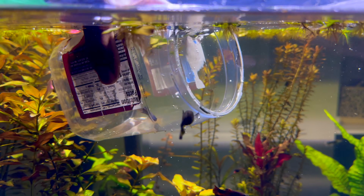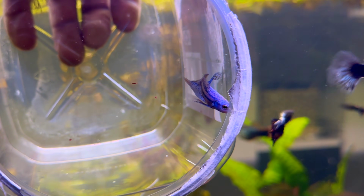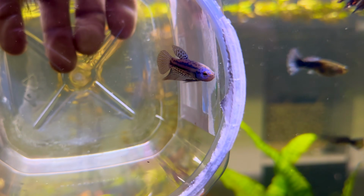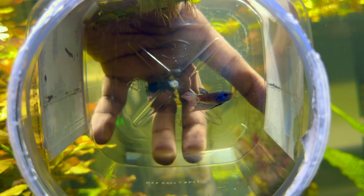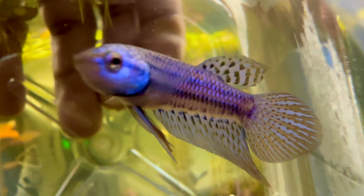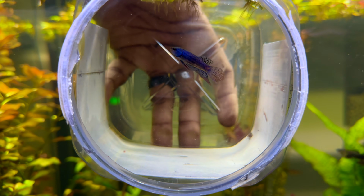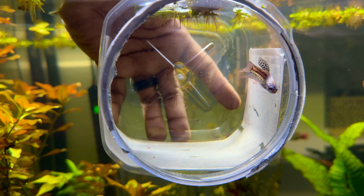Before I set him free in the 400 gallons, I held the container under the water just to get one last good look at him. I didn't know if he would be outgoing, swimming around in the open areas with everyone else, or if he would hide 24/7, and I wouldn't get to see him much at all. I know bettas are one of those fish that have their own individual personalities, which is cool, but it also means I couldn't predict what would happen when he was released. But let's let him loose and see what happened.